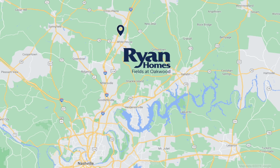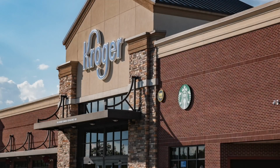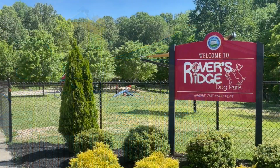Here, you're just 3 miles from I-65, making it easy to access Nashville and Middle Tennessee. Within minutes, you'll enjoy grocery shopping, access to medical facilities, and outdoor recreation at the White House Municipal Park and Rovers Ridge Dog Park. Does the Fields at Oakwood sound like a place that you'd like to learn more about?